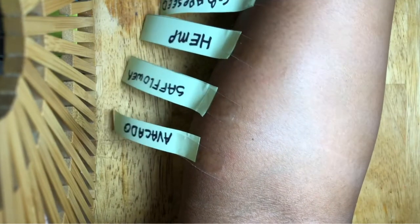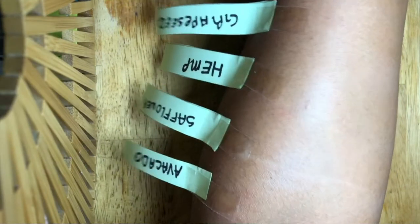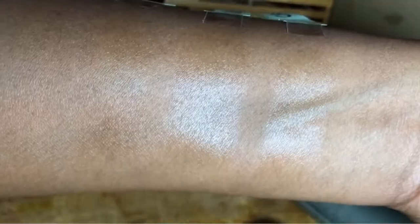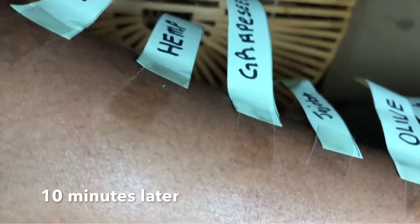When I used to oil my scalp with castor oil, I would touch my scalp 3 days later and I would still have a lot of oil coming out on my fingertips. So here are the swatches 10 minutes later, and as we can see, the castor oil and olive oil are still shining. Anyway, all of the other oils have absorbed pretty well.